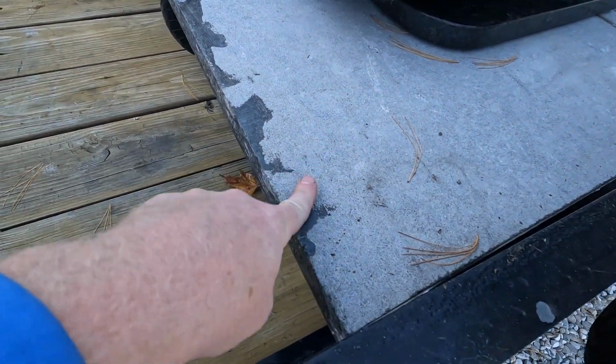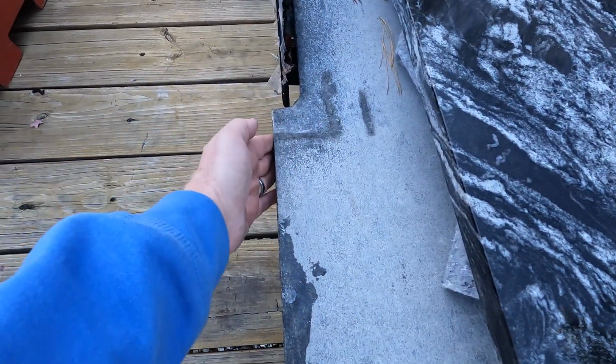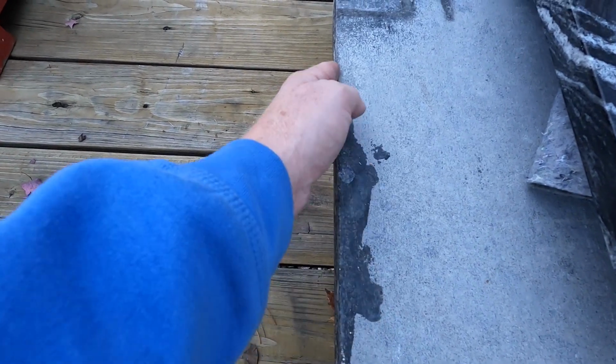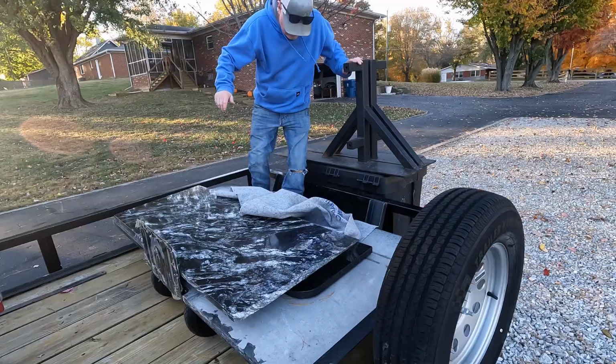This baby, that's the nice one. You can tell it used to be part of a countertop because it's got a little cutout here. This edge is not polished up, so this is where a seam was, but you could probably take that, somebody could take it and cut it and polish that. Let's see.